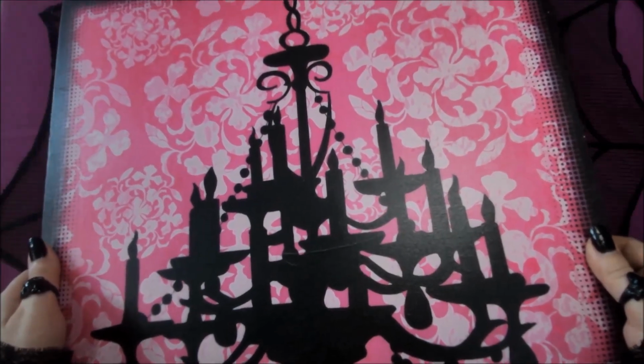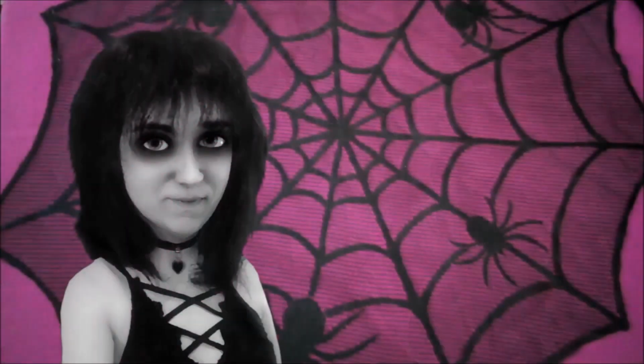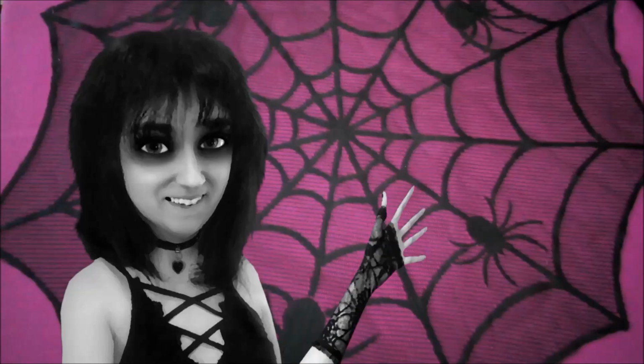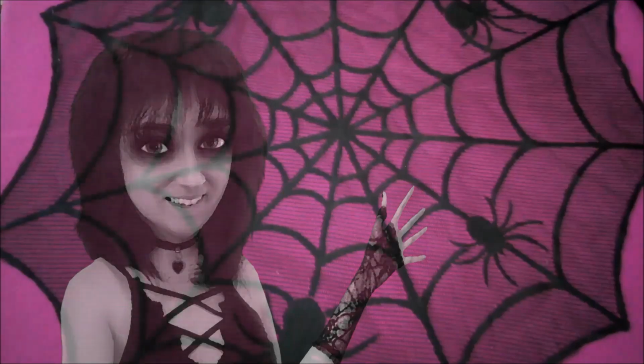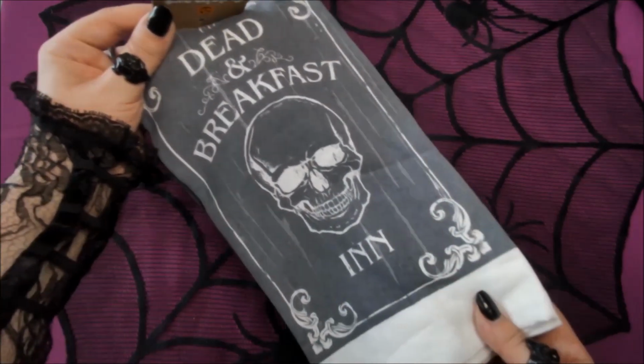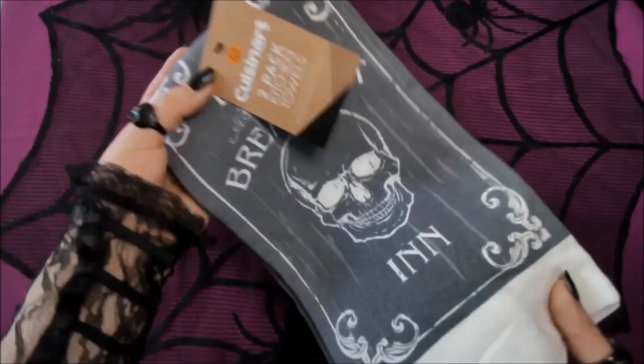Now moving on from the thrift items, I've also been checking out some of the early Halloween decor that's been making its way into stores, so here's a few things I found so far. First, I found these neat hand towels at Burke's. They were $6, but there was a sale going on, so I got them for $3.